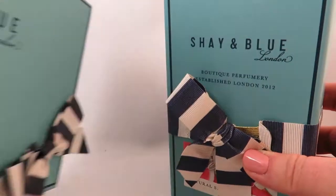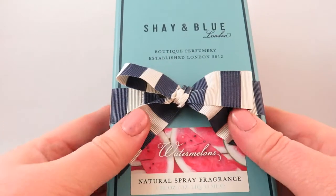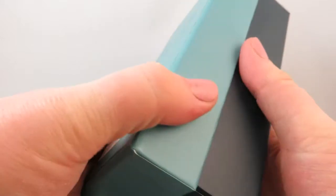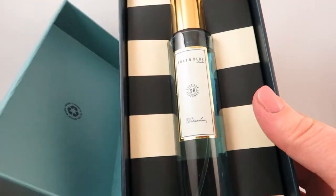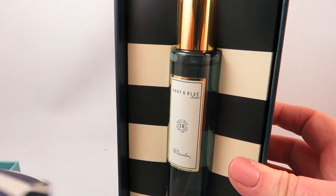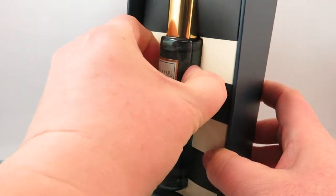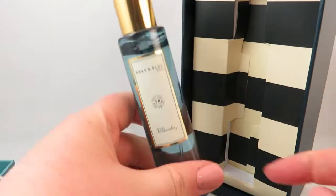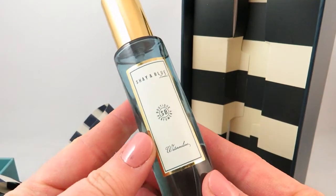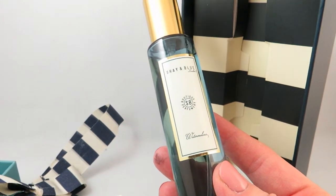But I'm going to start with the 30 ml that I purchased, which is Watermelons. And just unpackage this for you real quick. And once again, love the packaging of this. Just really great detail I find that they add to this. So they come in these 30 ml sprays. And Watermelons, and they all have names that you can kind of tell what the scent is going to be about.